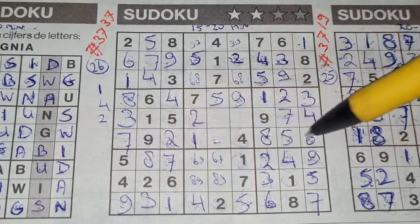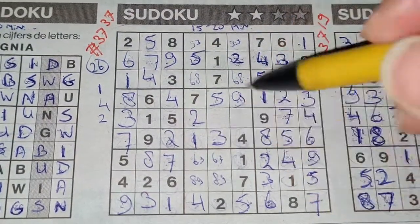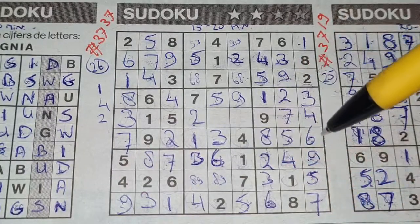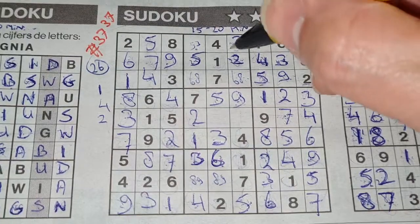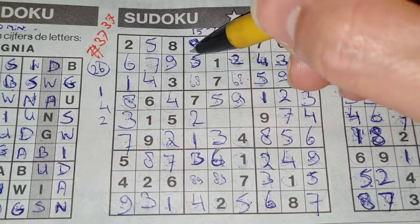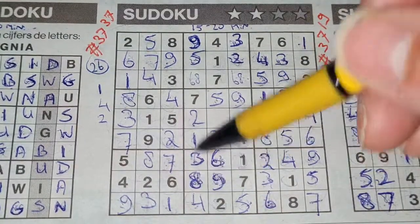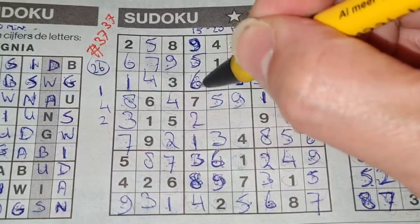1 box left in this row for number 1, 2, the 3 is missing. Now we have a 3 there, so this box can't be 3 anymore. That box should be a 3. This box should be a 6. Now we have a 3 there, so this box can't be 3 anymore. That box should be a 3, and this box should be a 9. Now we have a 9 here. This box can't be 9 anymore. That box should be a 9. And this box should be an 8. Now we have 8 there. So this box can't be 8 anymore. That box should be an 8. And this box should be a 6.